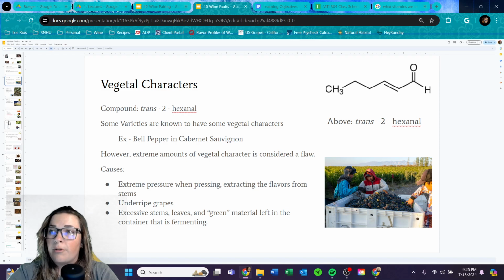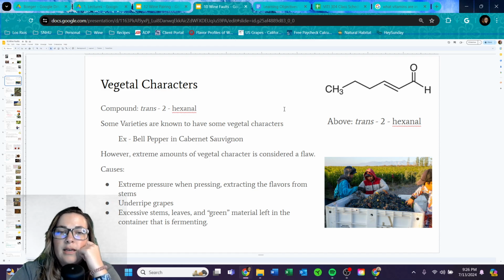We're talking about extreme amounts of vegetal and vegetation that makes a wine taste very green and very grippy and tastes like underripe grapes. The compound that's responsible for these characters is trans-2-hexanal, and that has to do with the shape of this double bond here, and there's trans and there's cis, and then we have some other compounds here as well. But we're not an organic chemistry class, so you don't have to remember that.